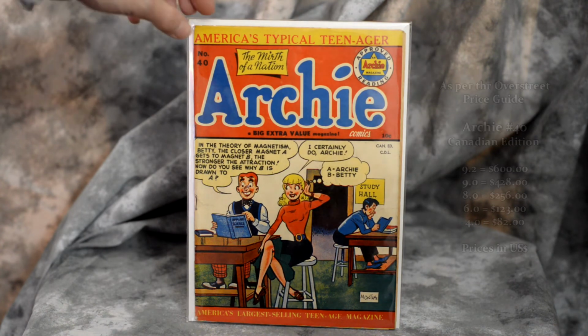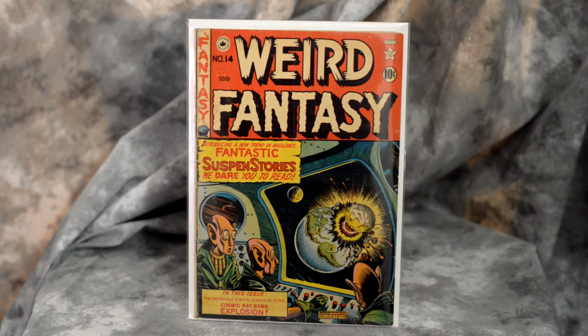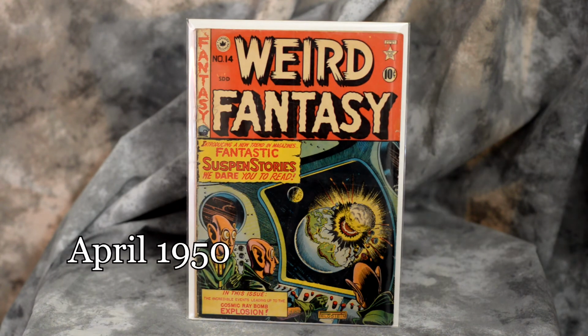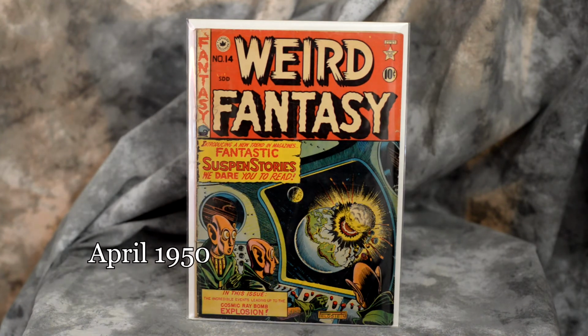The second book, of course, this is probably one of my favorite snacks recently. Again, the Canadian edition from 1950. This is Weird Fantasy issue number 14. This is a classic UFO nuclear blast cover by Al Feldstein.